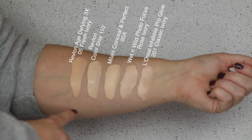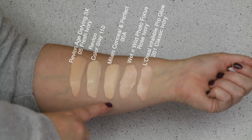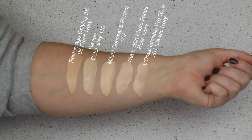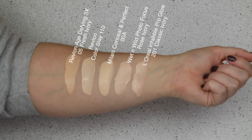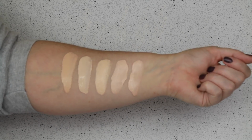These are all really nicely cool toned. The warmest here, closest to neutral I would say, is the Milani, which is still on the cool end of neutral, but these are all pretty good color matches for me. And let's hear it for the drugstore, finally getting in on some pale skin action.